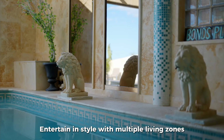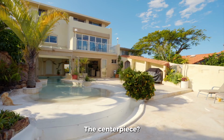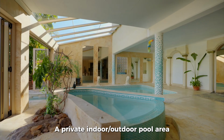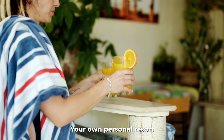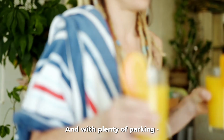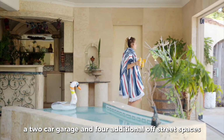Entertain in style with multiple living zones, both indoor and outdoor. The centerpiece, a private indoor-outdoor pool area, complete with a bathroom and bar. Your own personal resort. And with plenty of parking, a 2-car garage and 4 additional off-street spaces.